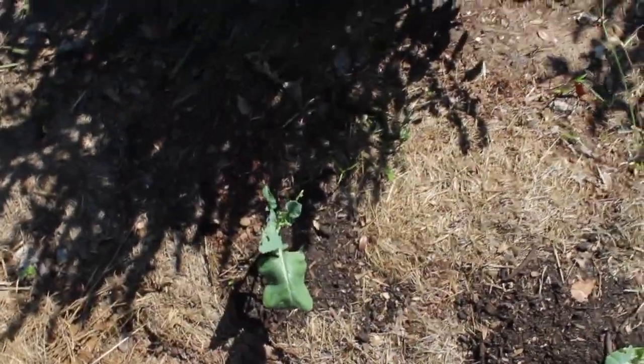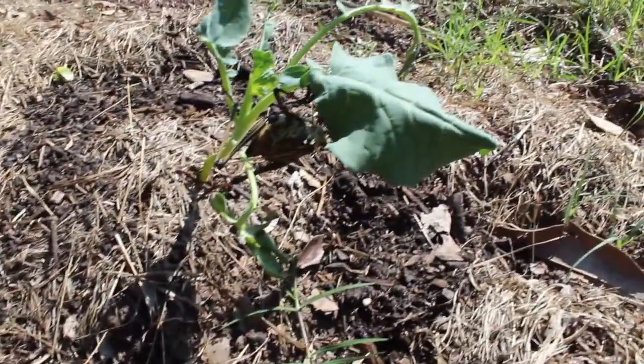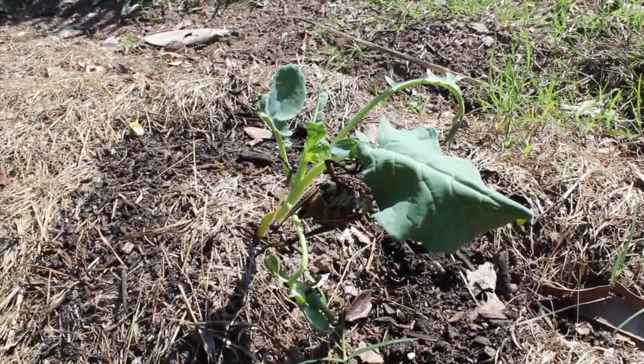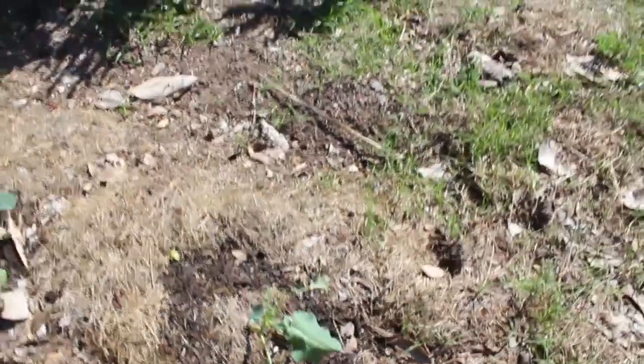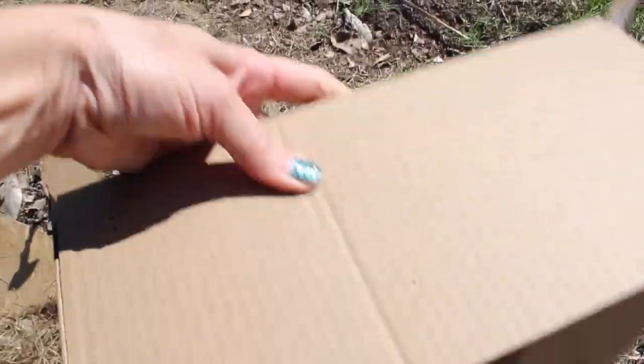So there's that. Well, I found out who's been doing the munching. You see him? It's a ginormous graveyard grasshopper, and he has just been snacking on the leaves. So I'm gonna put him in a box because I don't really feel like squishing him, but he needs to go.